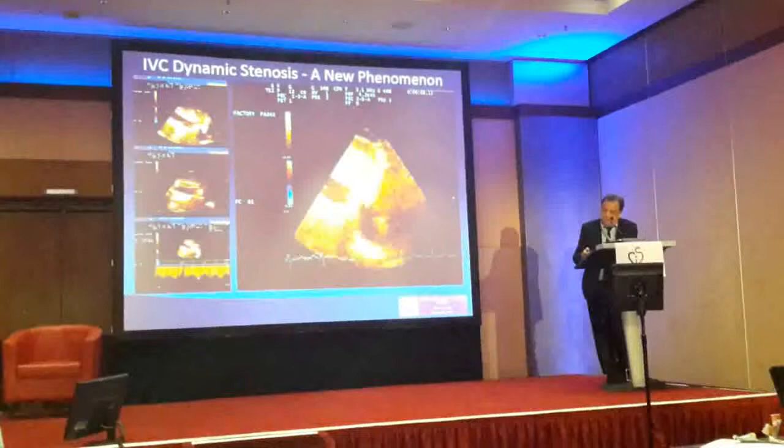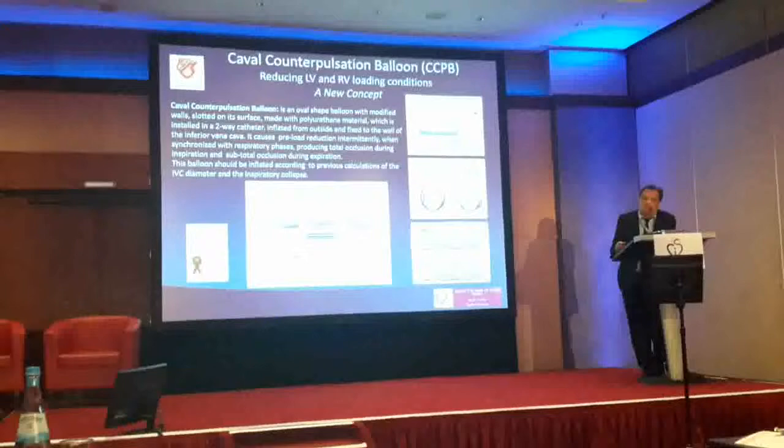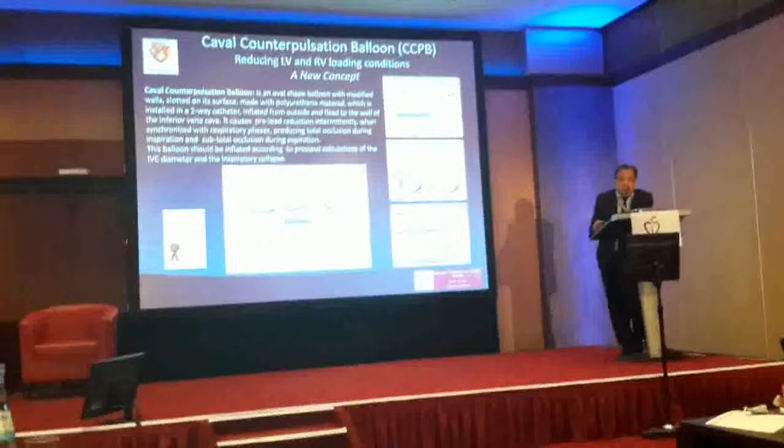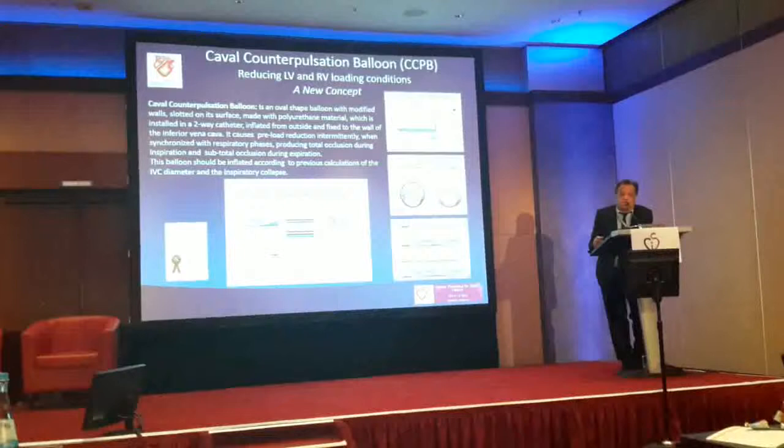Here we have the Caval Counterpulsation Balloon. It's a model to reduce RV loading condition. It's a new concept. The Caval Counterpulsation Balloon is an oval shaped balloon with modified walls, based with a polyurethane material, which is installed in a two-way catheter, inflated from the outside and fixed to the wall of the inferior vena cava.